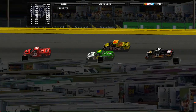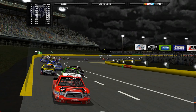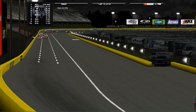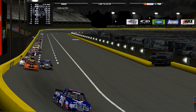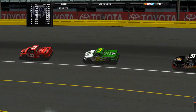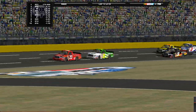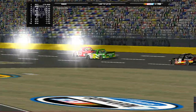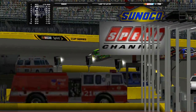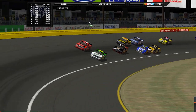Side by side, here comes Marks back underneath. Off turn 2, getting a great flyby here. Another one entering 3 and 4. Marks with a huge run, back up the second, looking for the lead yet again. Justin Marks using that draft to his advantage. Dives underneath Benson. Can he take the lead right back?